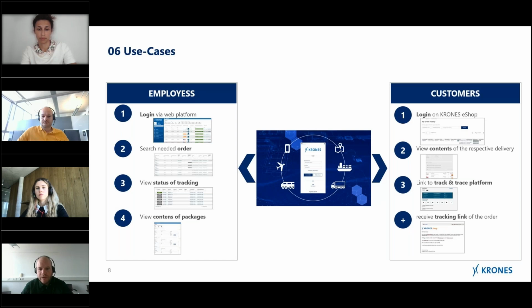For the customers, we don't give access to the logistics cloud platform because there is a lot of information and the customers don't need all of this information. For the spare parts, we have the Krones shop where the customer can order spare parts, and they see all their orders also in the Krones shop. It doesn't matter if the sales channel was email or Krones shop, we have all the orders in the Krones shop. And then we get the information from the logistics cloud, import it into our Krones shop, and display this information for the customer there.